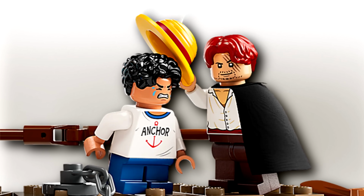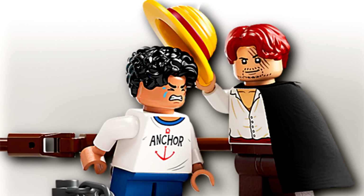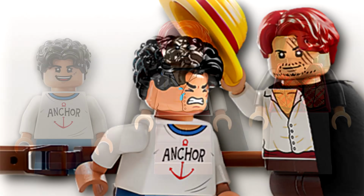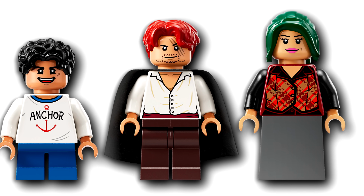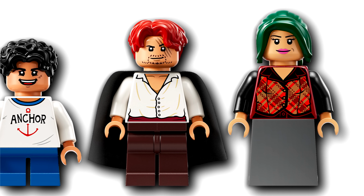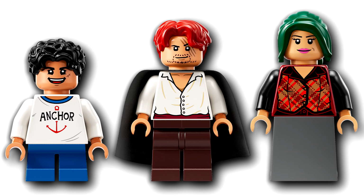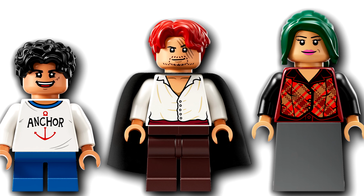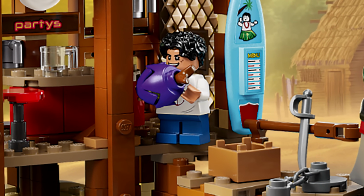Oh wait, it seems like there's a third facial expression for Luffy. In this set, you can see there's like a teary eye one, so that's really cool. And then also this character right here, Makino, has an interesting recolor of that ponytail piece, which I haven't seen in that green coloring before, so that's really cool. Great new casual torso prints on these figures as well. So it's cool that this has 2 exclusive characters and then an exclusive younger version of Luffy, who has the Gum Gum Fruit, which is seemingly a new piece altogether that's only found in this set.